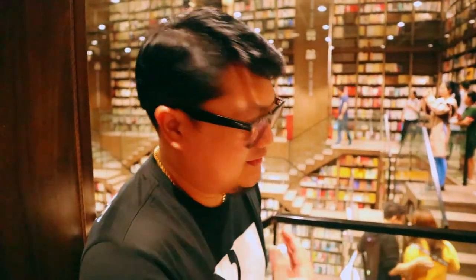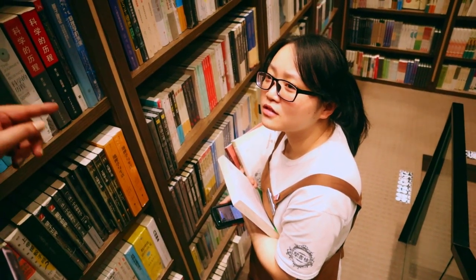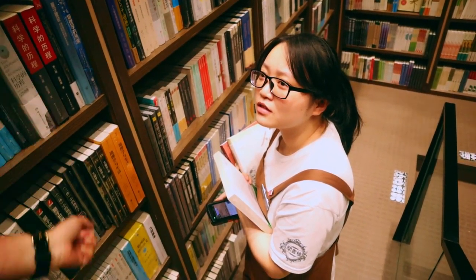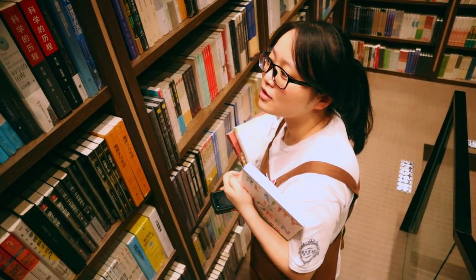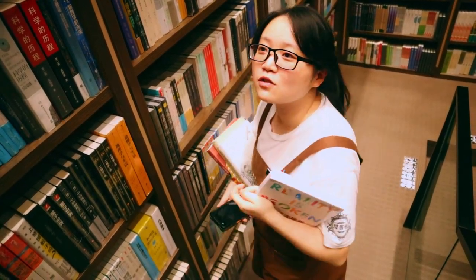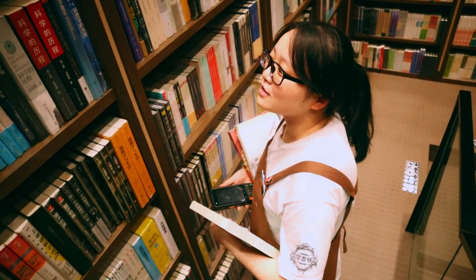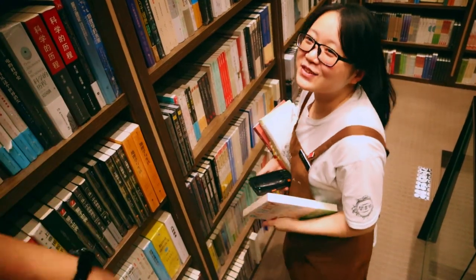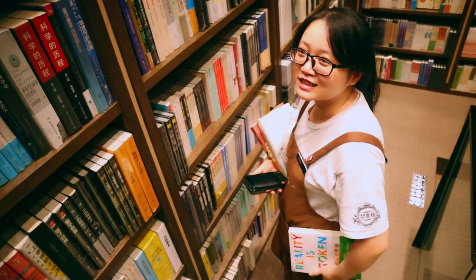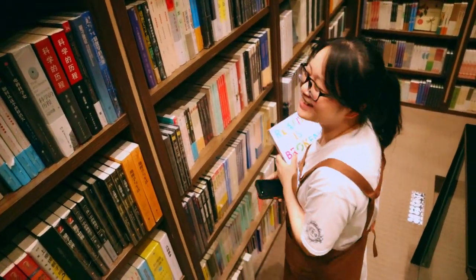Guys, this bookstore is so far one of the most well-designed bookstore I've ever seen in my life. What is the difference of your bookstore among the other bookstores in China? Maybe our store design is... The design is very nice. Yeah. The architecture. Thank you.